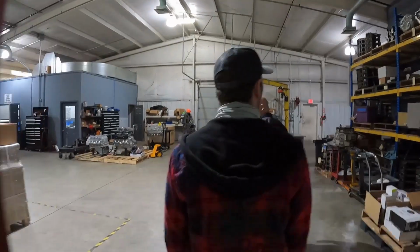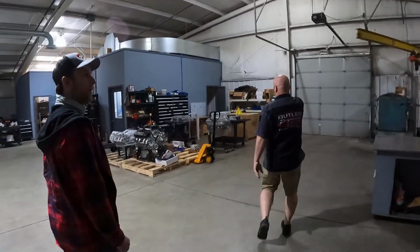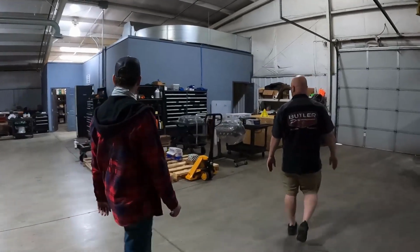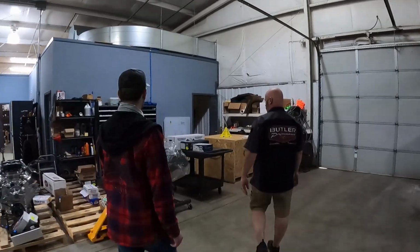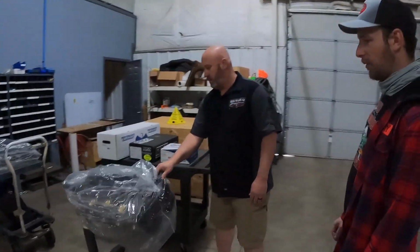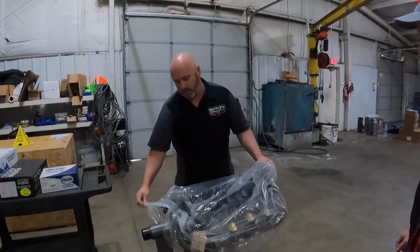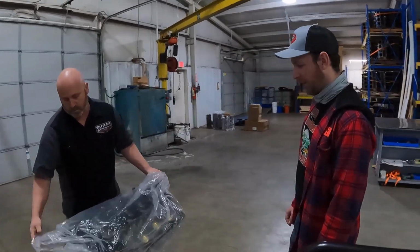So we'll bring this back here. This is a shipping area. We've got one crated up there ready to go out. That's a short block there. This is your block here. Oh. It's beautiful.